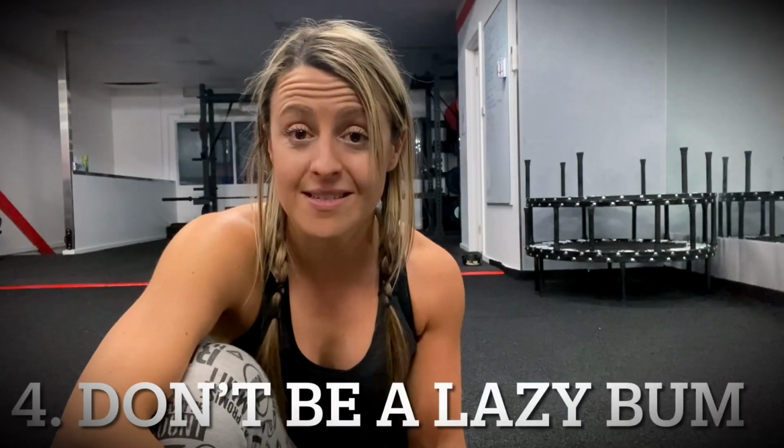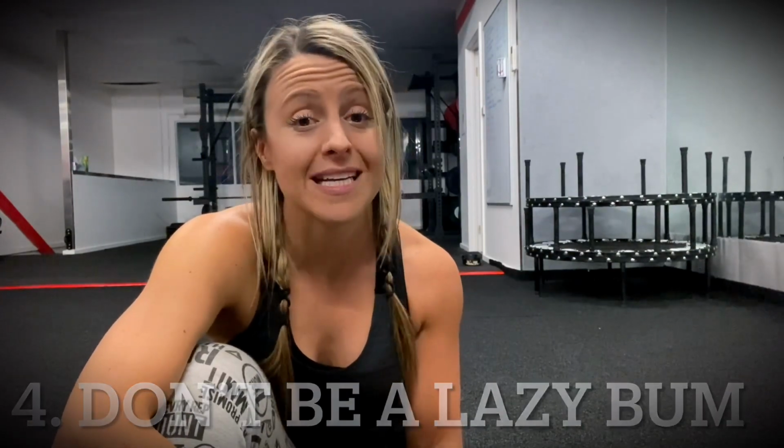Point number 4 is to get up earlier. Clearly, when you're lying in bed asleep, that means you're not moving, which means your body's expending fewer calories than it would when you're awake. So if you're awake, you're moving around, you get up earlier, you're going to burn more calories throughout the day just by walking around, getting up, moving, eating, sleeping.